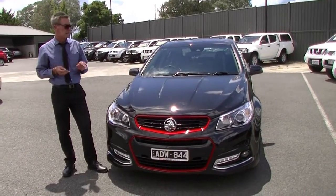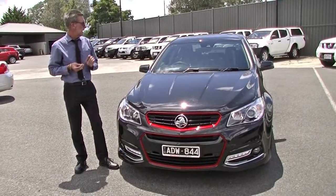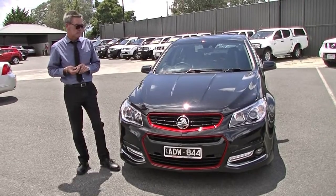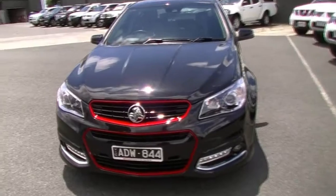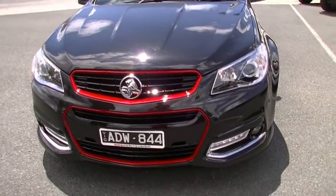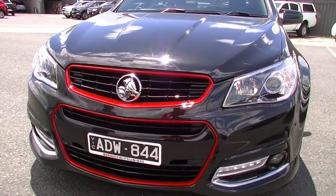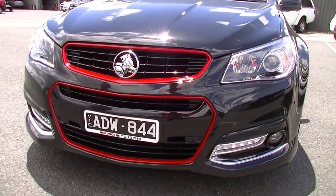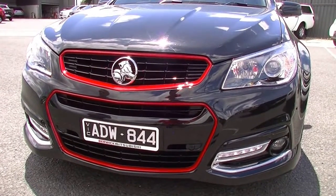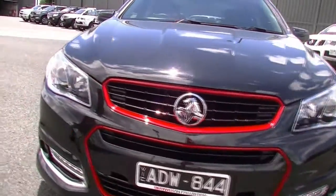My name's Mark and I'm going to take you for a walk around our 2015 model SSV Redline sedan this afternoon. We'll start off at the front of the car. As you can see, it has the distinctive red infills, being the Redline edition. We've got our daytime running lamps right down in the bottom next to our driving lights. Also does have colour-coded front sensors. And presents really well. A really good look at the front of the car.